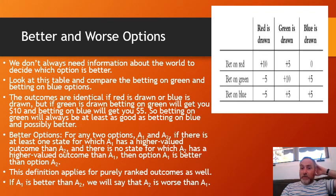And likewise, if blue is drawn, we get the same outcome whether we bet on green or on blue. We make $5 either way. But you'll notice that if we bet on green and green is drawn, we make $10, whereas if we bet on blue and green is drawn, we only make $5. So green is always going to give you an outcome at least as good as blue, and it's also possible with green to get a better outcome. So we would say that betting on green is a better option than betting on blue.